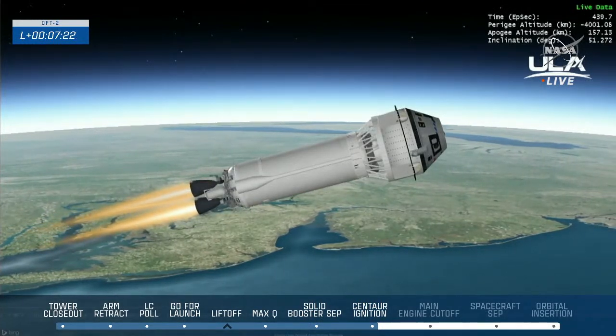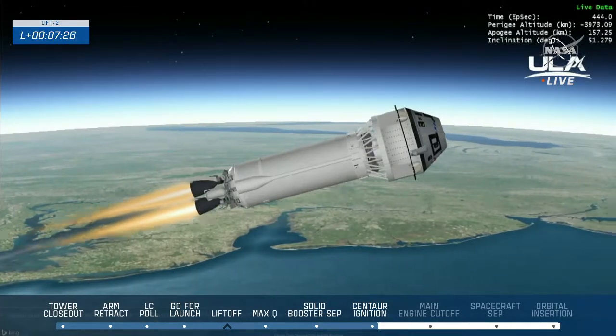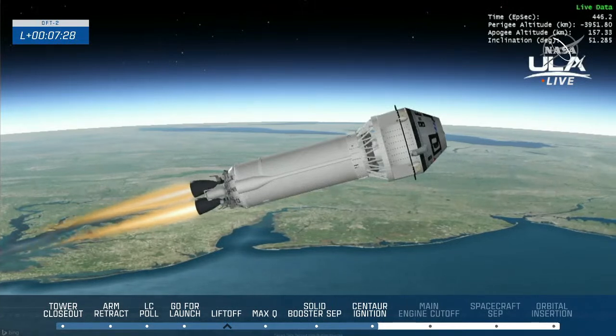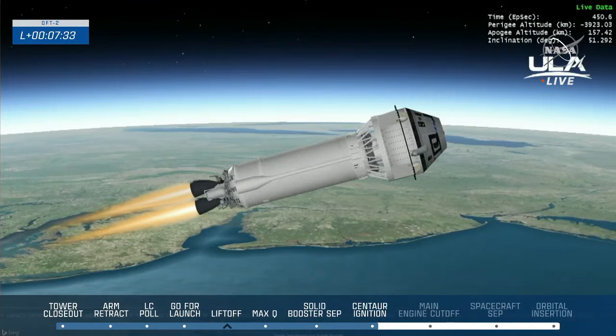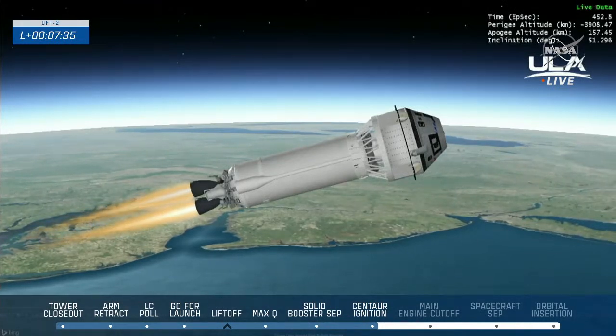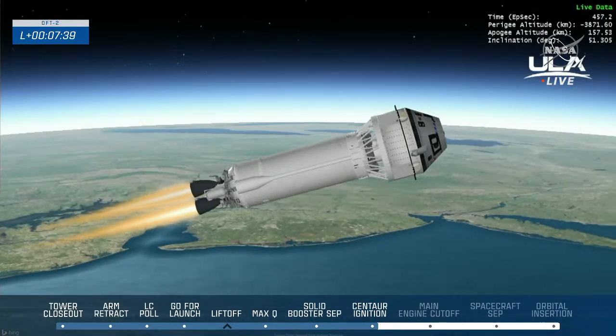Flight control teams are also monitoring the performance of the sublimator on Starliner right now. The sublimator is what is used to control cabin temperatures going up to space and coming home. Normally, we use the radiators on the service module, but those are not powered up until we get into orbit.